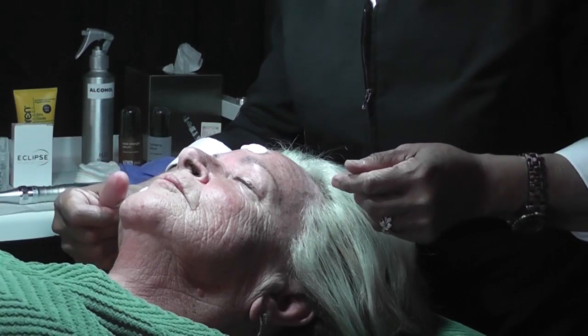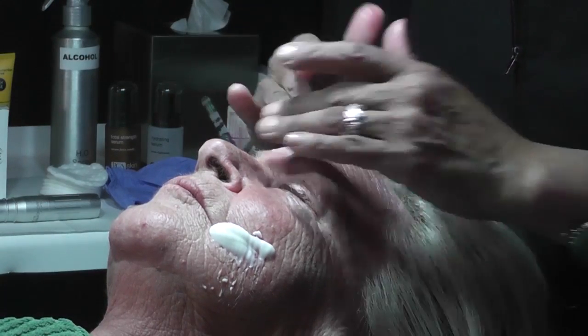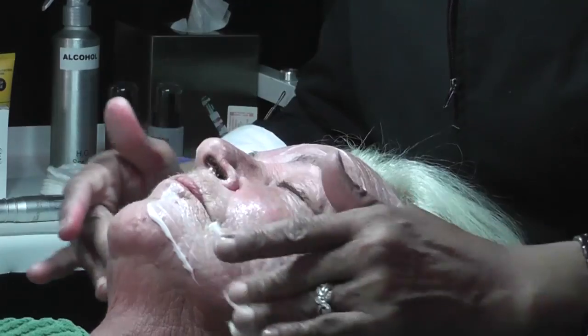And does this procedure have a name? Like collagen, get your collagen back and your elastin production back. So it stimulates it with your needles. How long will this last?